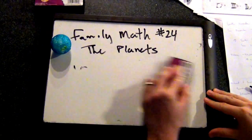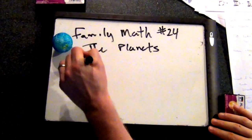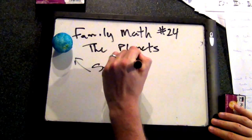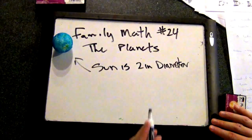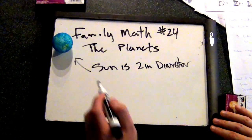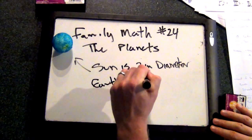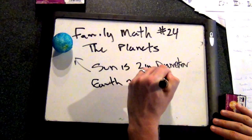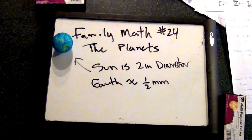Okay. So we're going to try to fit the solar system inside of our house, and if we use the sun as a 2-inch diameter ball, do you know how big the Earth would be? How big? 1/2 millimeter. Half a millimeter. Do you know what something that's as big as 1/2 millimeter is? A small grain of salt.